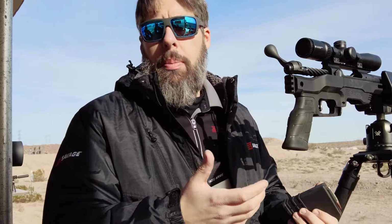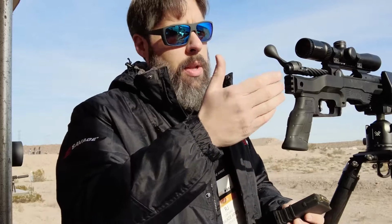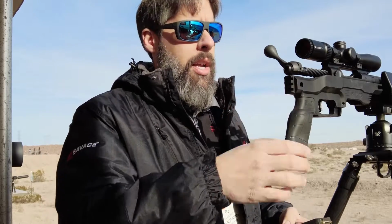And so when you're actually on the gun, on bags, you have something to support the gun since there is no traditional buttstock. You can buy any aftermarket pistol brace that'll attach to here. So they run off of AICS magazines. So let's put a few rounds downrange.